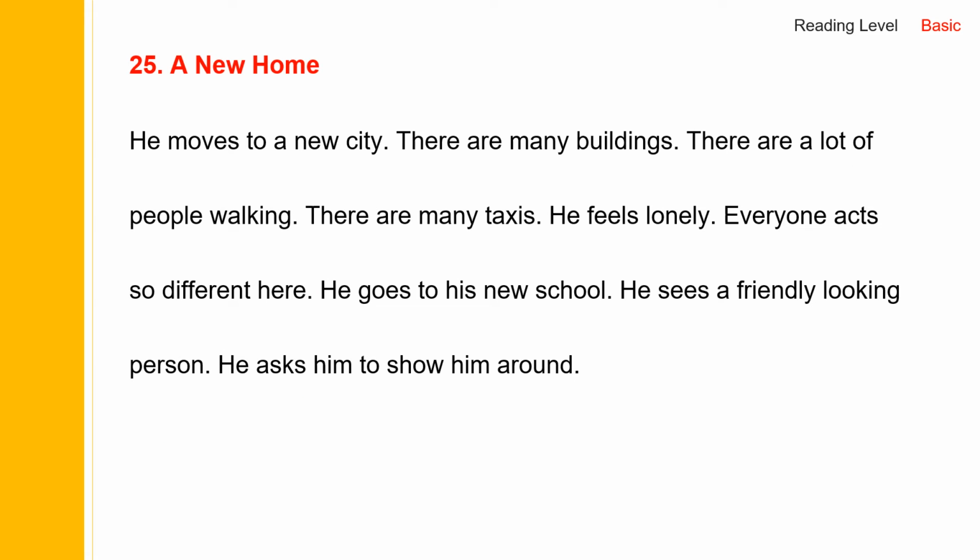Now let us read a story, A New Home. He moves to a new city. There are many buildings. There are a lot of people walking. There are many taxis. He feels lonely. Everyone acts so different here. He goes to his new school. He sees a friendly-looking person. He asks him to show him around.